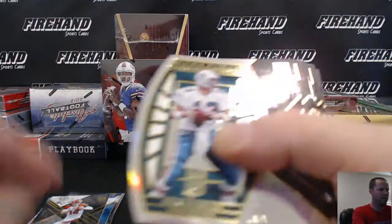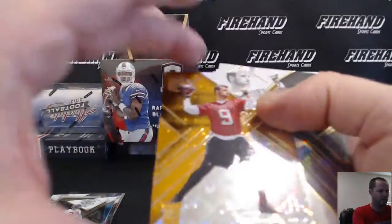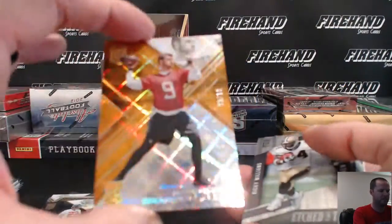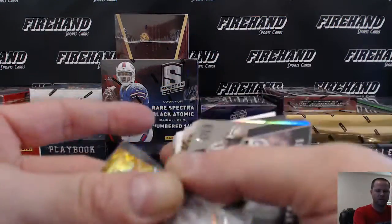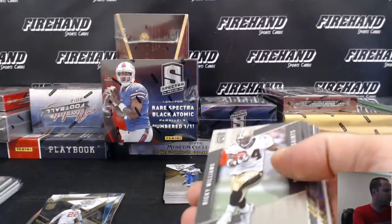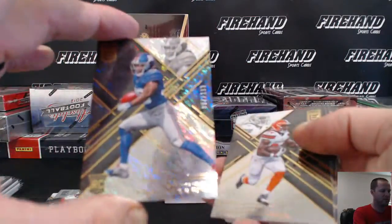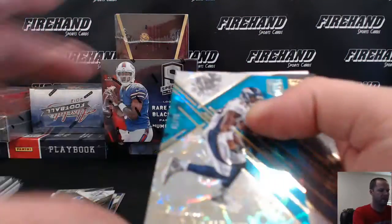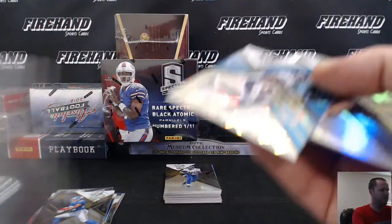Marino, home field advantage, Dolphins. For the Falcons, Keanu Neal rookie. Number to 10, Brandon Allen for the Jags. Ricky Williams for the Saints. Paul Perkins for the Giants, 199. Number to 75, Demaryius Thomas, Galactic, the Broncos.